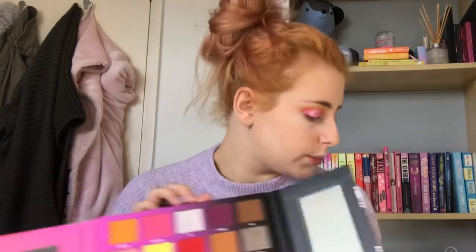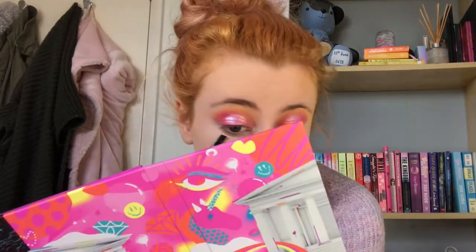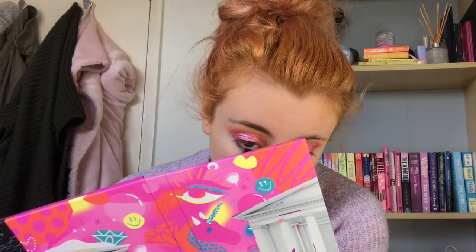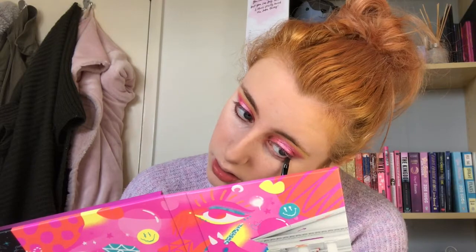I put a tiny bit of the shade Slasher on, really close to my lash line. Maybe? Yeah, I think I might do that. The shade Slasher, which is that dark one, the one on the dark side. I'm scared. I'm just going to do that really close to my lash line. Like that. I do not know how much shade I'm going to use to blend that out, but that's okay.